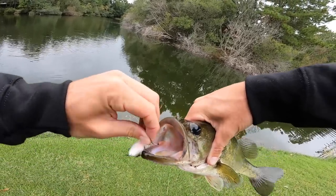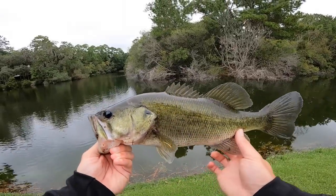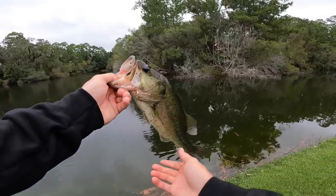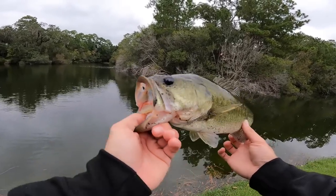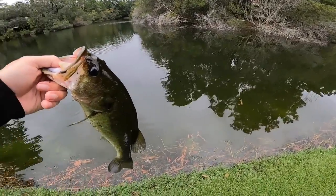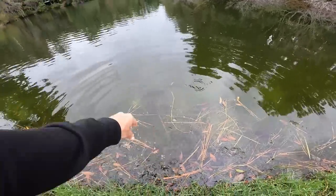Bro, you act like you are a five-, six-pounder when you hit that thing. Look at that, pretty fish. Nothing big, but man, I'm excited, especially on a tough day like today. You know, you'll take whatever you get. And to start off the video right here, first fish today, I'm proud of it. That gets today started. Let's go. Just three more to go, guys.